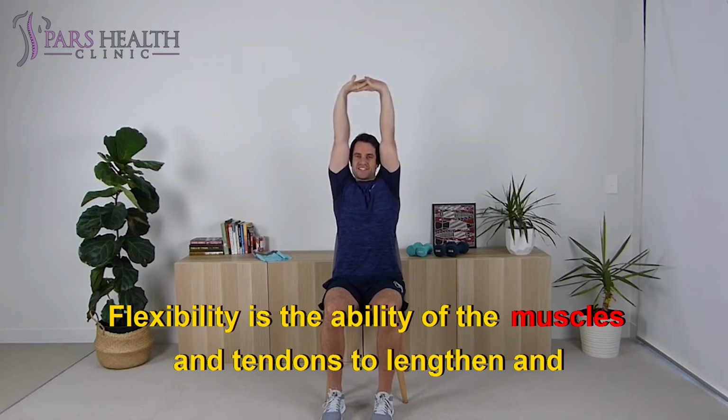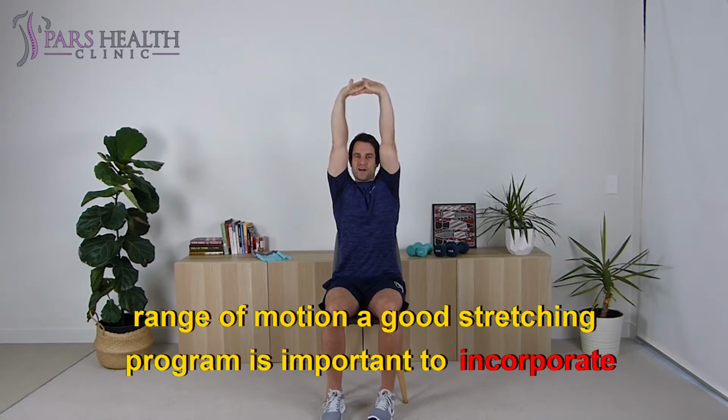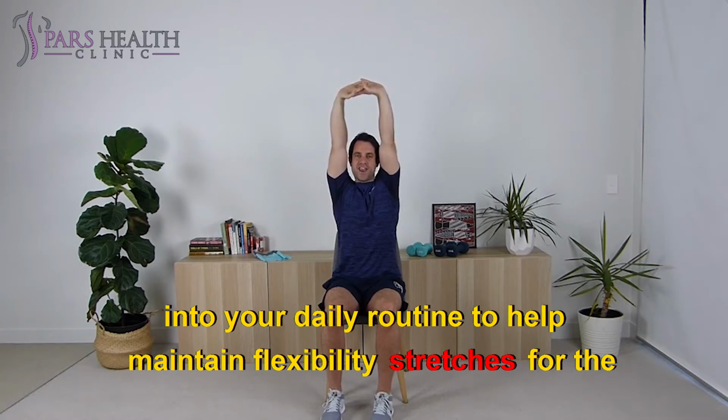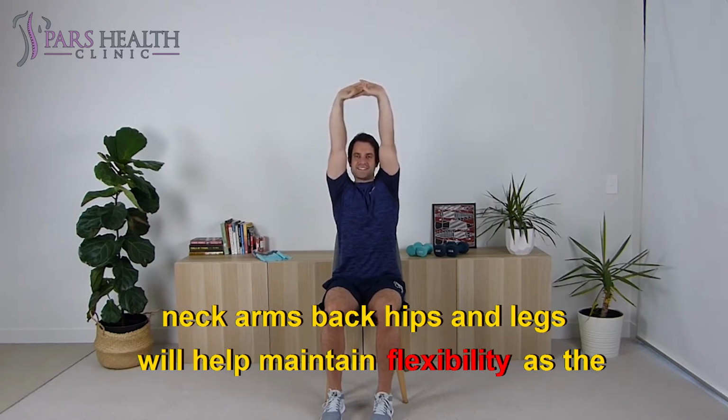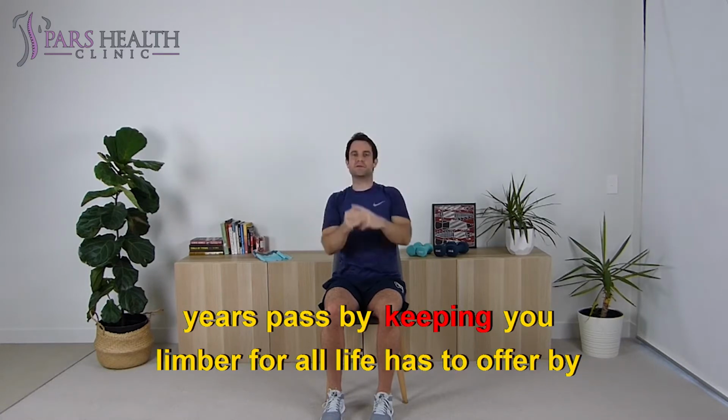Flexibility is the ability of the muscles and tendons to lengthen and stretch in response to movement, and allow a joint to move through its range of motion. A good stretching program is important to incorporate into your daily routine to help maintain flexibility. Stretches for the neck, arms, back, hips, and legs will help maintain flexibility as the years pass by, keeping you limber for all life has to offer.